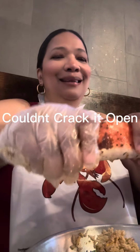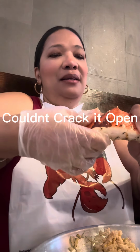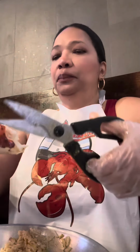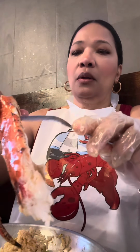Now, one thing, let me say, you see I'm kind of struggling with this. I didn't like the fact that for this crab leg, it didn't crack the way that I wanted it to crack. So you see I'm cutting it to get a really, really good piece out. And the reason it didn't crack is because, again, it was cooked in a sauce and it was boiled in a sauce. And that has a tendency to make the shell a little bit harder. So I prefer not that.